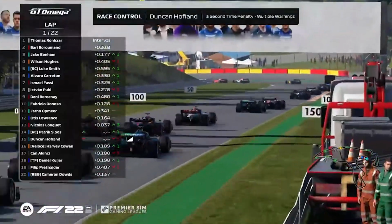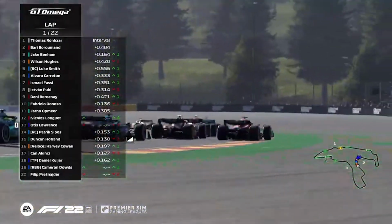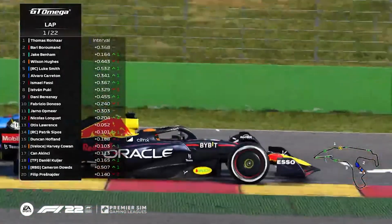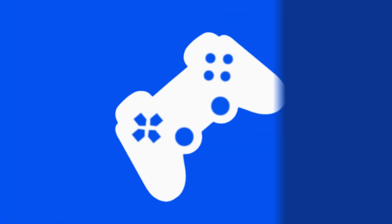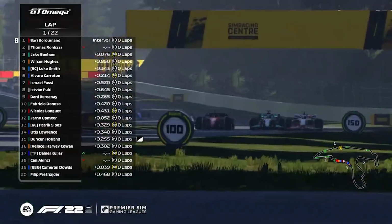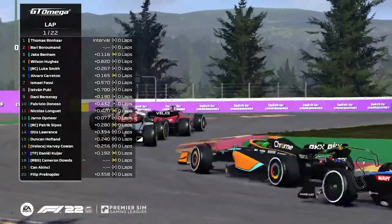Already a penalty for Duncan Hofflin down in P15, but again, it's a steady start from everybody. Longuet on mediums, making moves up the inside through Pouhon on Otis Lawrence. That was brave stuff from Longuet. Here comes Burman on the outside through Blanchimont, keeps his footing on the outside, and Benham looking for space there. Ronhaar around the outside of the final corner.